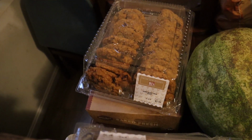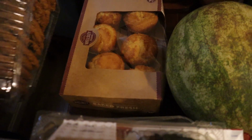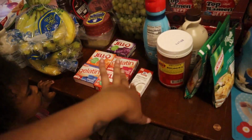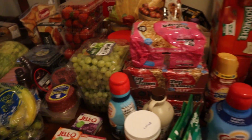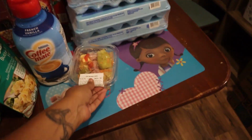And then there's more cookies down there. More cookies. And then I also got these muffins as well. How'd you know I liked oatmeal cookies? I didn't know what any of y'all liked, so I got a different kind. And I also got coconut flavor for my coffee as well, because sometimes I get tired of these creamers and I just want basic creamer. So yeah, that is the haul. That's all we got. I just got this as a snack because I was starving.